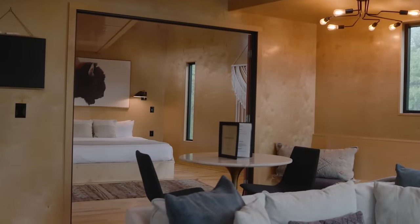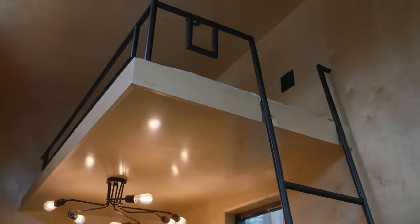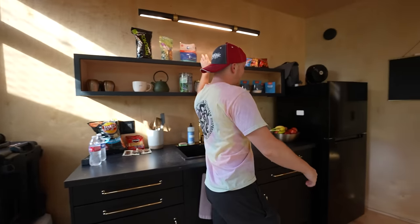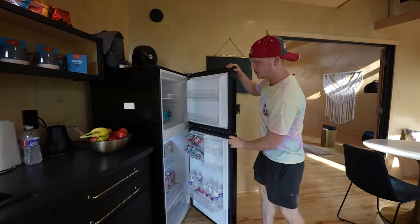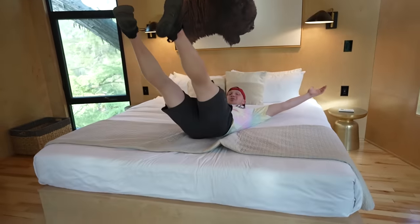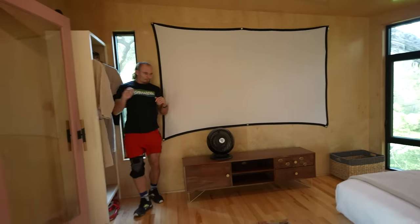We got a living room. We even got a bunk bed up here. Come here often? Over here, we got a kitchen loaded with a ton of snacks, and the fridge is full. We have a master bedroom suite right here with a projector. Let's go. Bro, no way this is $10 million. You're right. It is not $10 million. This is actually the guest house.